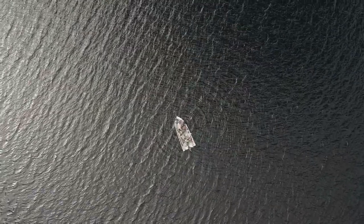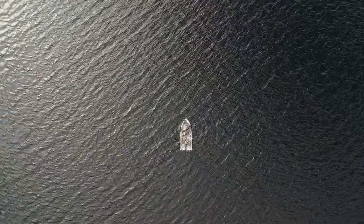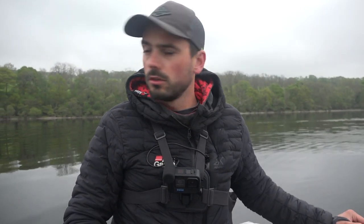So join us. We have arrived on the first spot. The first spot that we're gonna try today is a shallow area, a rocky place with some weeds starting to grow. We're kind of in springtime right now, and on this rocky place with some sandbanks and some old and new weeds, that's where we found the pike a couple of days ago. Fishing really shallow, between 1 and 1.5 meters, maybe 2 meters, something like that.